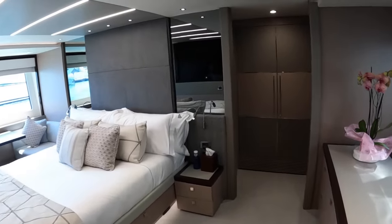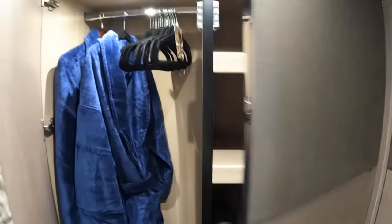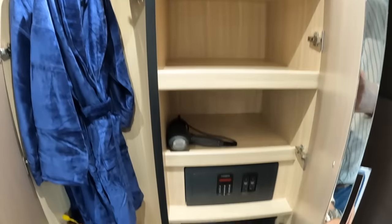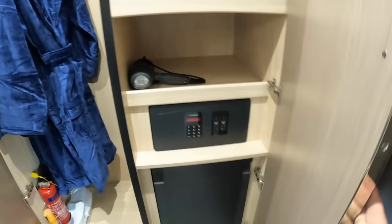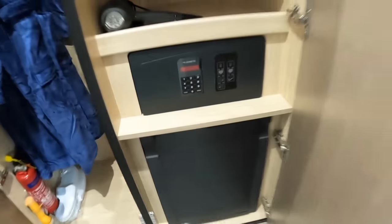That's stunning, isn't it? Wardrobes are back here. So this is just wardrobes and shelving. And it's another safe. And that one actually is a little fridge, so you can keep your drinks cool in there. You don't have to go very far if you need a drink in the night.